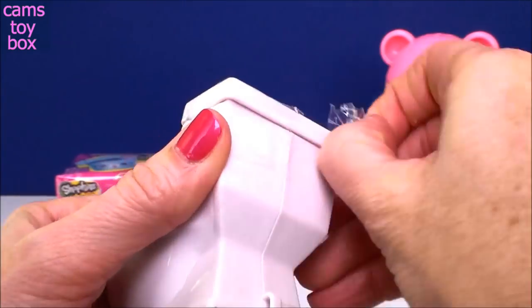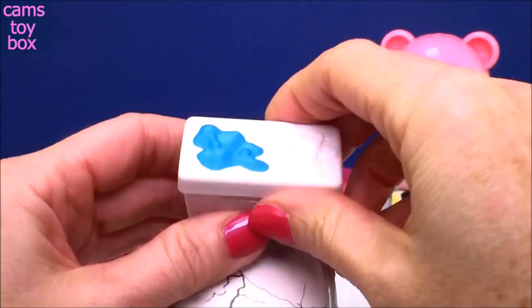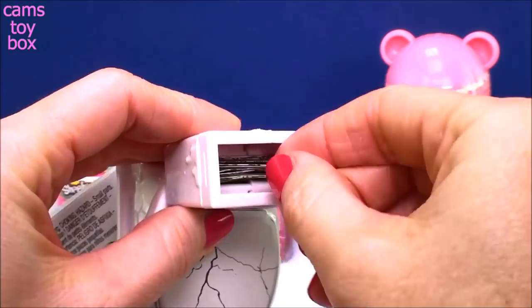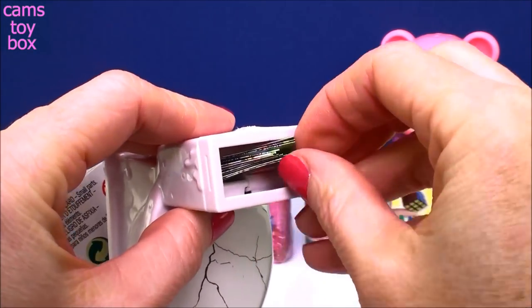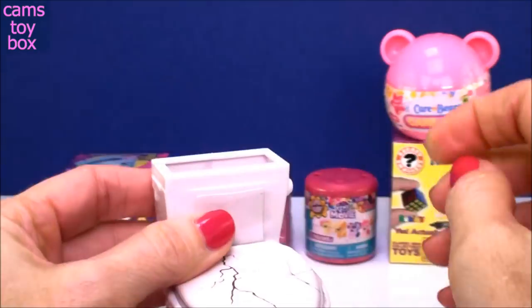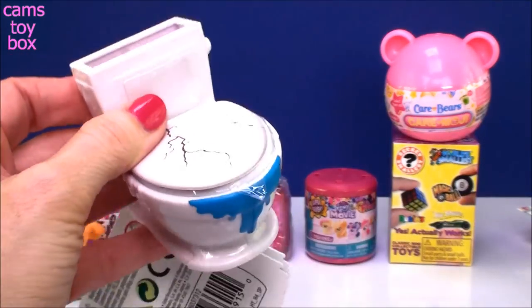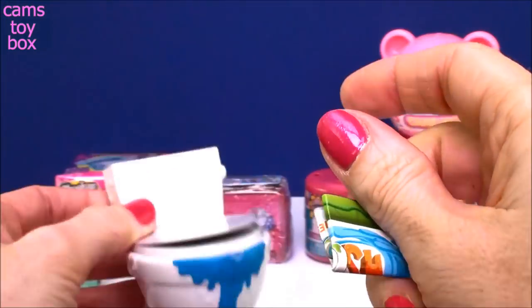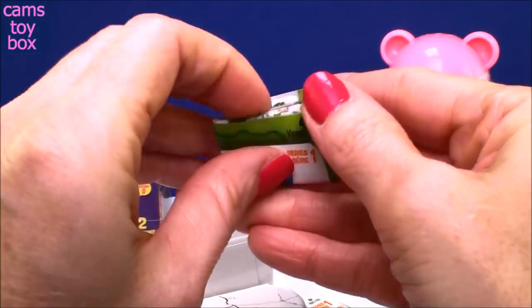So what you have to do is you take the plastic off of here, and you pop open the back of the tank, and inside is really cool, is your collector's guide hiding in there. And then what we're going to do is we're going to add water in here, give it a good shake, and then we have to open the lid and find out who our little Flush Force characters are.